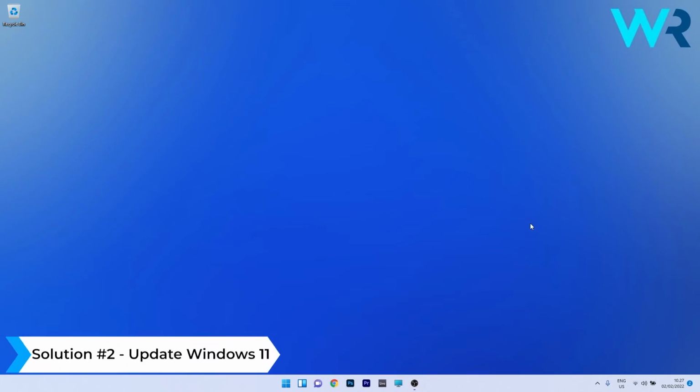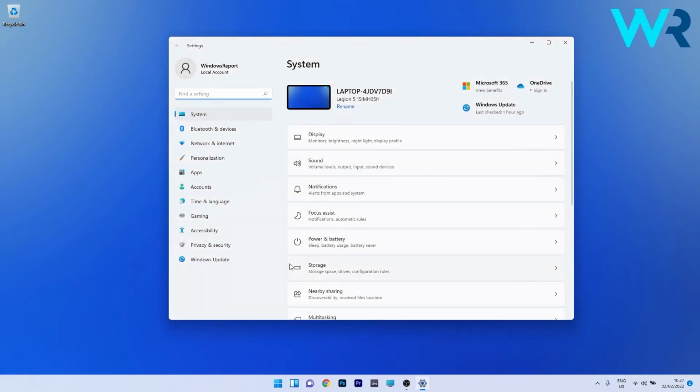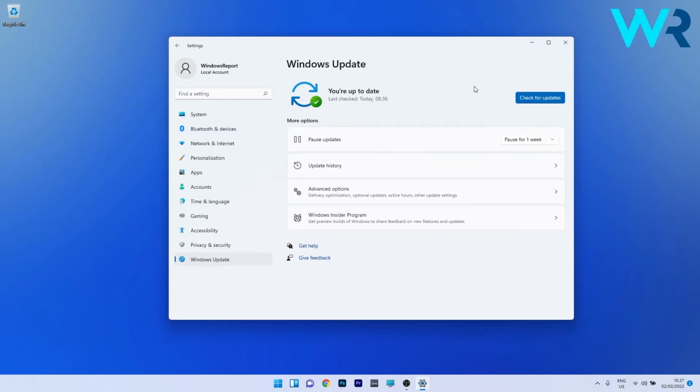Another useful solution is to update Windows 11. To do this, press the Windows button, then select the settings icon, and afterwards make sure to click on Windows Update on the left pane, and then on the right side click on the blue Check for Updates button. Now Windows will try to find the best possible updates for your PC and install them automatically. Later on, just restart your computer and check if the problem still persists.